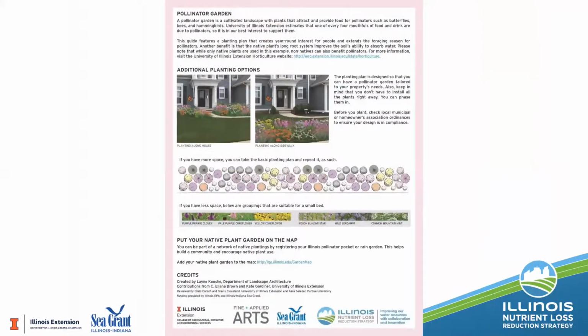Our back page here has a few planting options, which is kind of that idea that there are some people that might be willing to take out their entire lawn in one fell swoop. I don't happen to be one of those people. For me, it's much more doable, a little bit more bite-sized, if I think about, well, maybe I could do this closer to the house one year, or maybe closer to the sidewalk a different year. Now, if you do happen to have a whole lot of space, the plan can be repeated. And if you have a smaller space, here are some suggestions for putting a few native plants together as a nice combination.